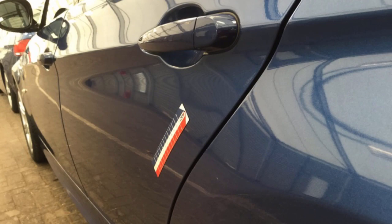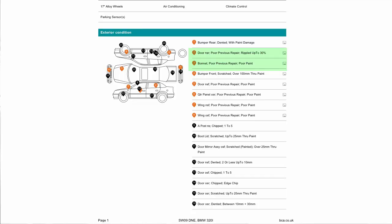If it just says poor paint, it means it's had some paint on the car, so it might have been keyed at some point, and the paint match might not be very good. It might be really good, but they always put poor paint just to cover their backsides. So you will see some cars where it says poor paint, especially on black cars, where it can be really poor and a really bad mismatch. But you really need to take that with a pinch of salt because some cars are just really good. So if it says poor paint, don't panic too much, study the pictures properly.